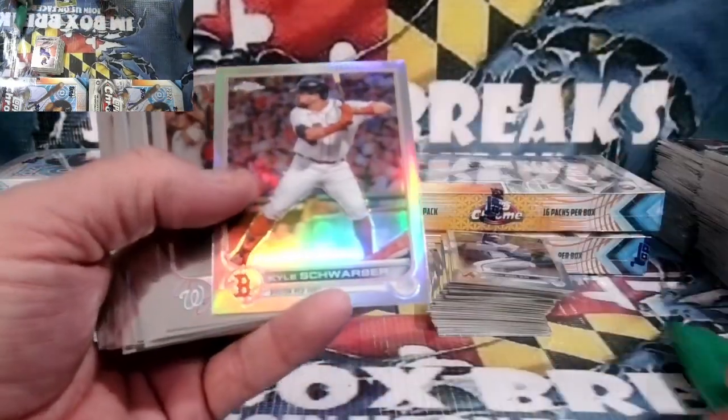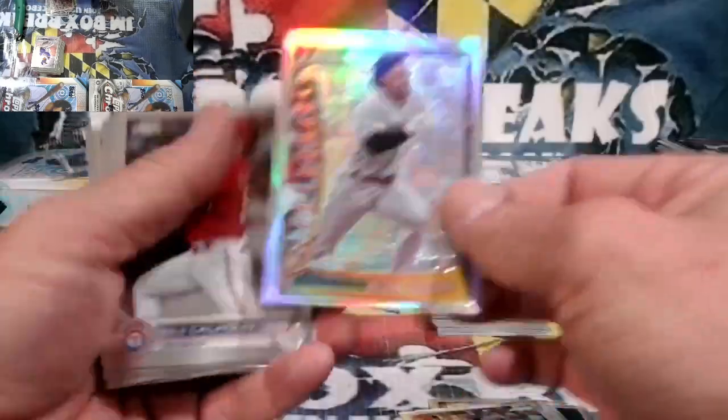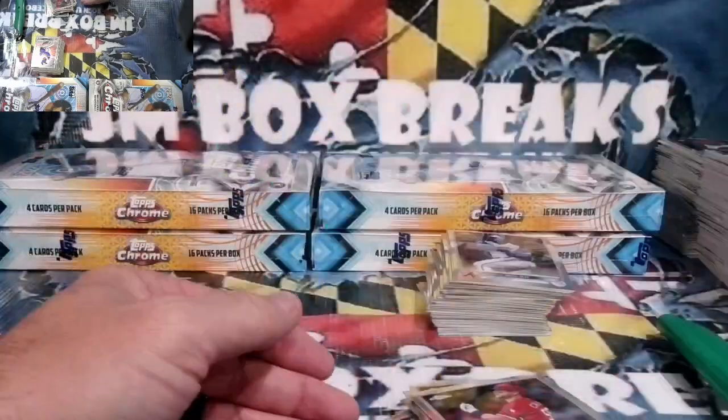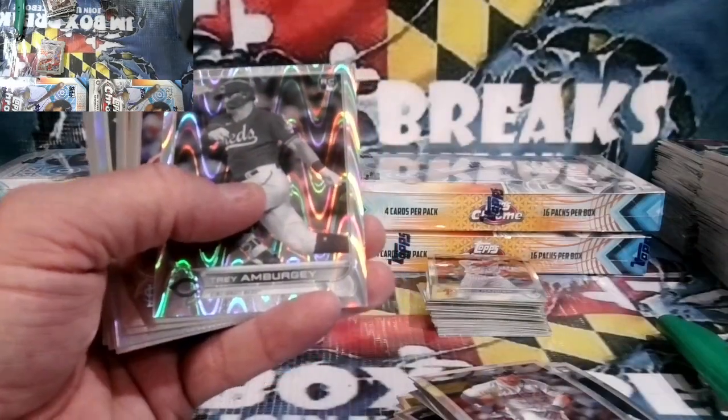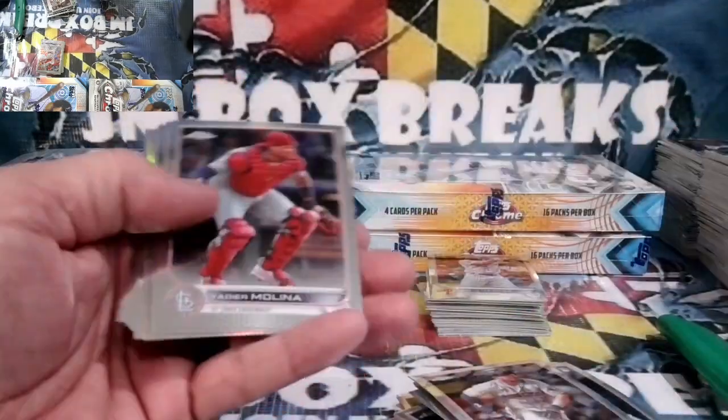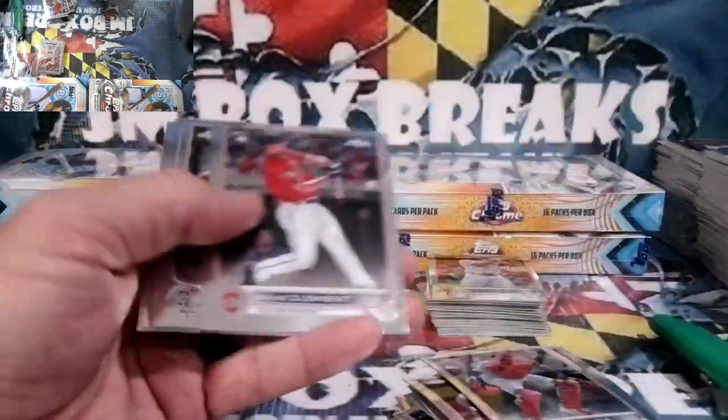Box 12. All right, we got Kyle Schwarber, Alek Thomas. We got a John Means, Matt Vierling, Trevor Story, Bryson Stott. We got Trey Amburgey, Jed Lowrie.